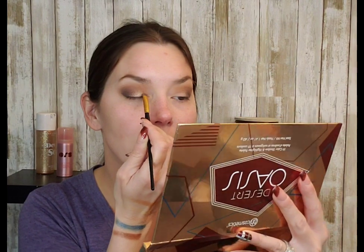I mean, look at that. That is so gorgeous. It's not even wet. Like, the color, so beautiful. And I'm taking this up only ever so slightly above my mobile lid just to add a little something there. So beautiful. I mean, it just really is such a beautiful shade. It worked out so good.